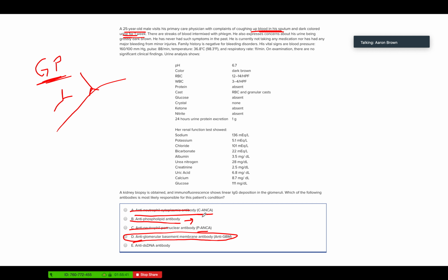Antiphospholipid antibody. This is seen in lupus, SLE, and this causes clots. When you have an antiphospholipid antibody, you have an increased risk of clots: DVTs, pulmonary embolism, strokes, things like that. And anti-double-stranded DNA antibody is also seen in lupus. Right? Double-stranded antibody is lupus? I don't know why this is not popping into my head. Anti-double-stranded DNA antibody is lupus. Okay. Whew. I was getting nervous there for a second. So this one is lupus. Antiphospholipid antibody, also lupus. This one is our Goodpasture syndrome.